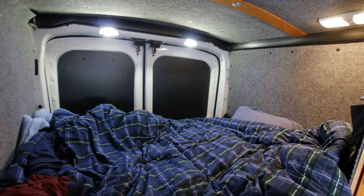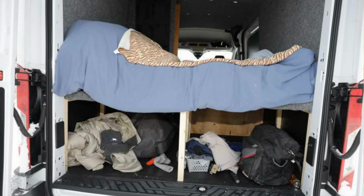Number 2 on the list, and this is one that you understand when I say it, is the bed. I would not build a permanent bed, but hear me out. I would not build a bed that I had to stand up or fold up or move every day either. So what would I do differently? Well, the one thing that I would do really differently is I would have a bed that would be easy to fold up should I want the extra space in the van.